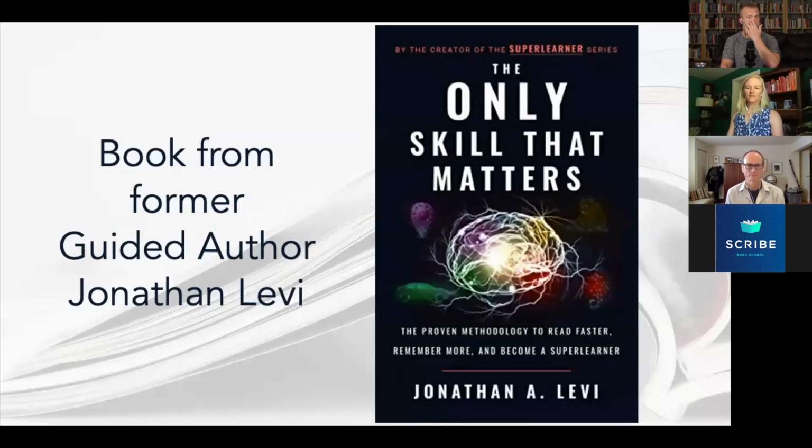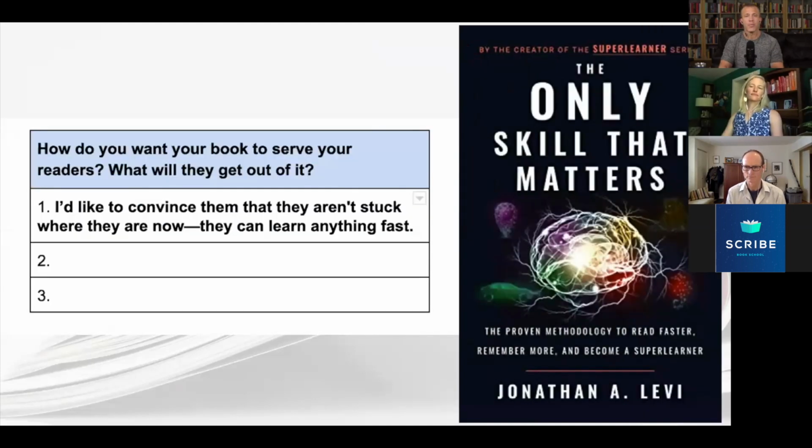So let me give you an example. This is from a book called The Only Skill That Matters. Jonathan Levy went through the guided author program of Scribe Writer's Room, which is, like Emily told you guys, an extensive coaching program, which you do not have to take. Obviously, all the info is going to be free forever. We're going to talk about the coaching program tomorrow for those of you who want it. But he went through it, and that's the book.